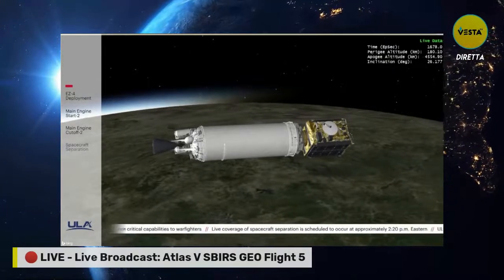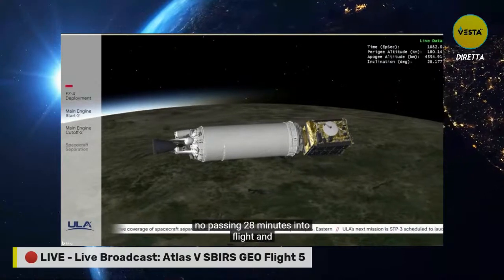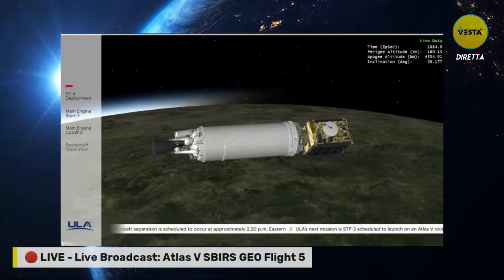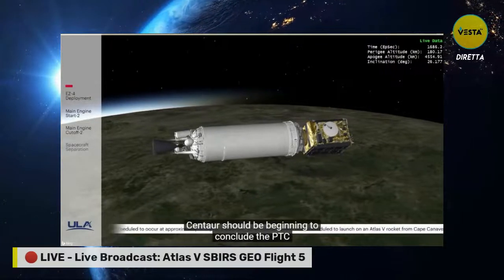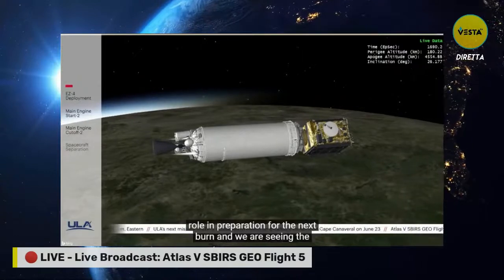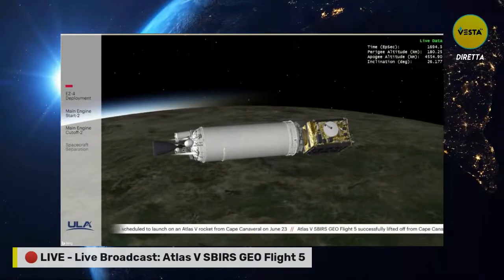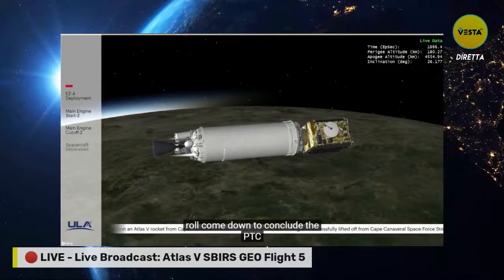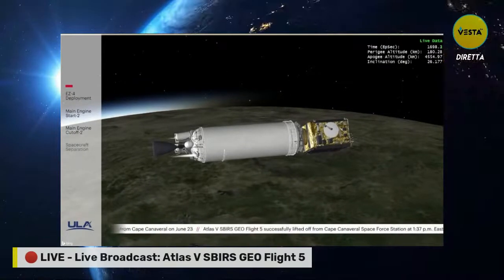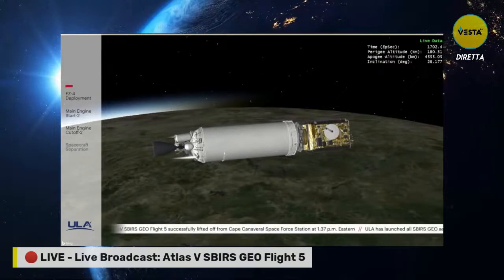Now passing 28 minutes into flight. And Centaur should be beginning to conclude the PTC roll in preparation for the next burn. And we are seeing the roll come down to conclude the PTC. And Centaur now adjusting its attitude.